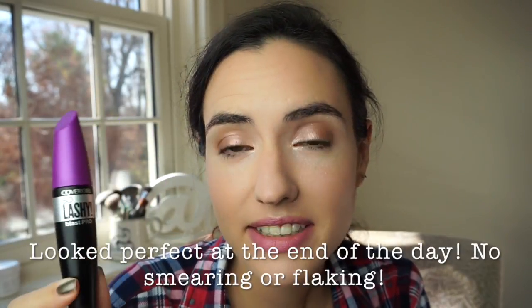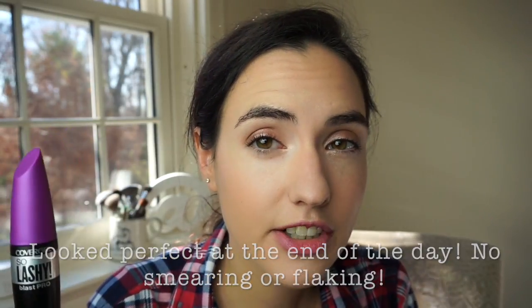So even though the wand scared me a little bit, I did end up enjoying using this mascara, at least for the first time. We'll see how it lasts, if it flakes, things like that. But I like the way it makes my lashes look. They're not clumpy at all. They're just more lengthened than volume, but I like it. So far, I like it. Good job, CoverGirl.